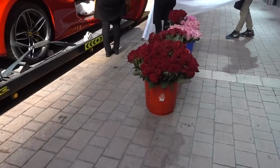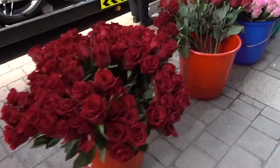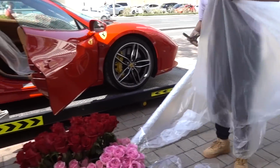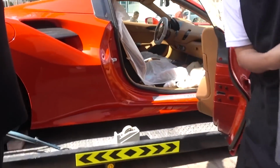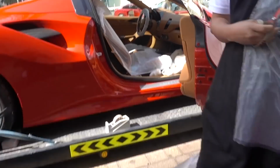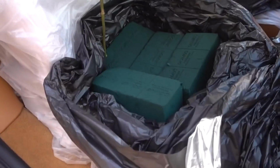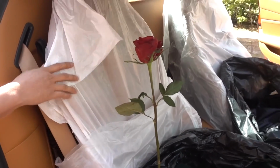We just arrived here at 800 Flower. So here's some of the flowers. How beautiful they look. Even double. And we're gonna prep the car now. We're gonna make sure it's all protected so it doesn't scratch anything inside. We're placing each individual flower in here. That's gonna look insane. That's gonna look really, really cool. And hopefully she's gonna love it.